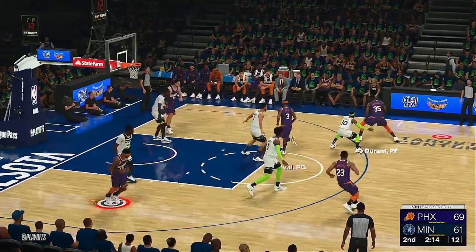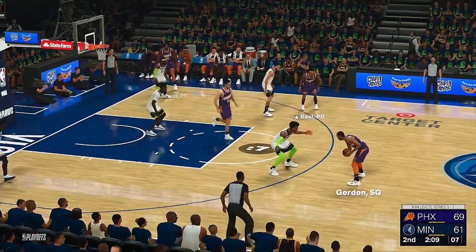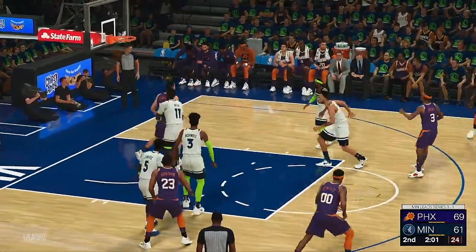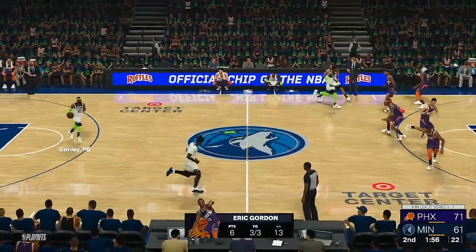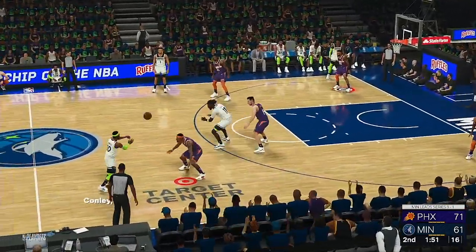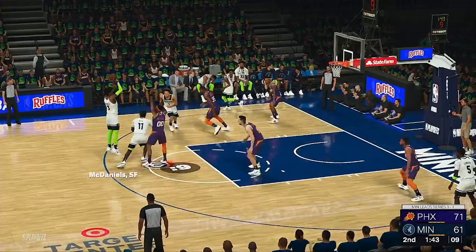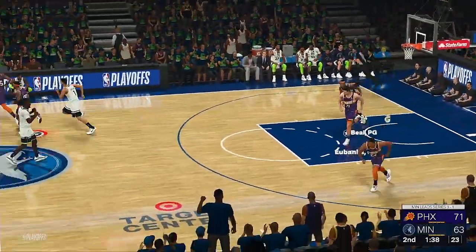Beal against Anderson. Durant, the pass to Beal. McDaniels against Gordon. 3 shots, 3 baskets. Great efficiency so far. Even when Gordon is under pressure, he finds a way to score the ball. That's what he is. He is a determined and capable scorer. Reed passes to McDaniels. Lets it fly. And it falls. 2 for 3 from the field so far.